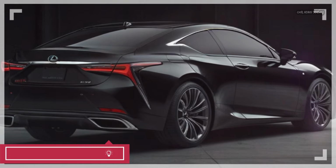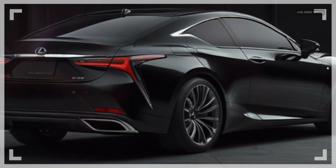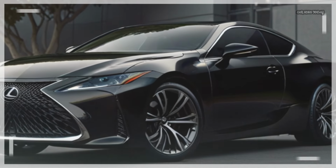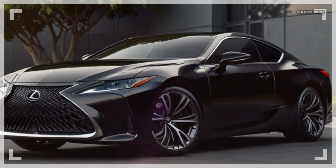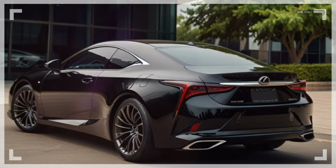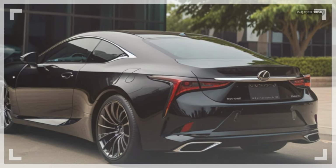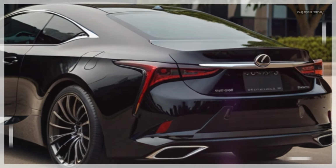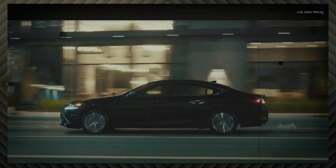The 2025 Lexus ES 350 Coupe boasts a sleek and aerodynamic design that commands attention on the road. With its bold front grille, sharp LED headlights, and sculpted lines, this coupe exudes elegance and sportiness. The stylish 19-inch alloy wheels and a range of vibrant color options further enhance its striking appearance.